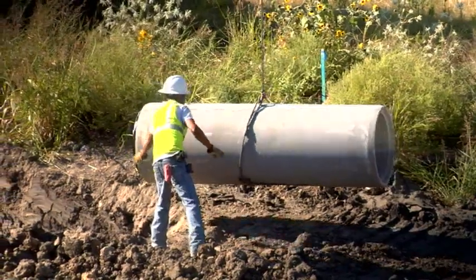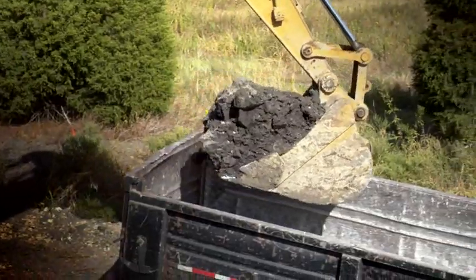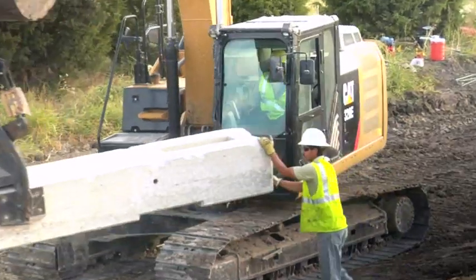Laying some storm sewer pipe coming down the service frontage roads, and then turn right around and excavate them, getting ready to start putting in the new frontage roads. We've already built the MSE walls, made the embankment, and got the bridges finished up.